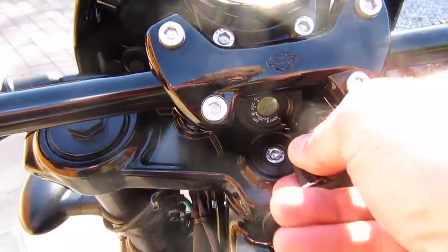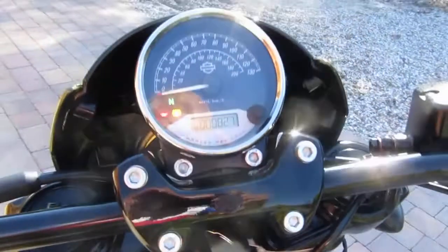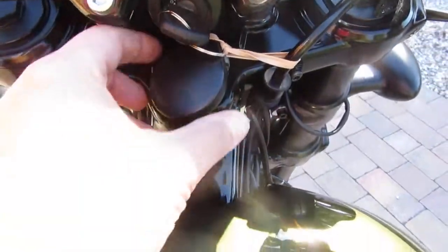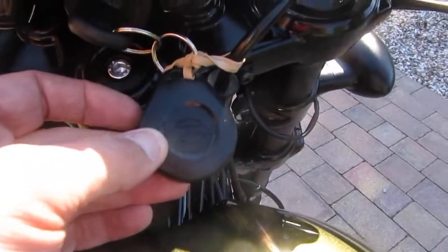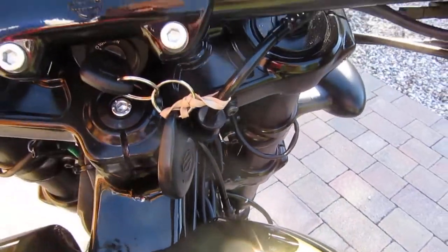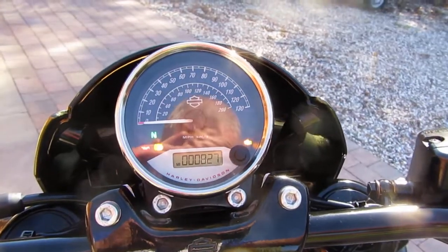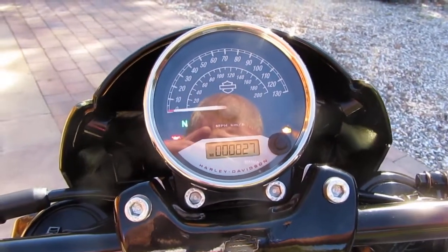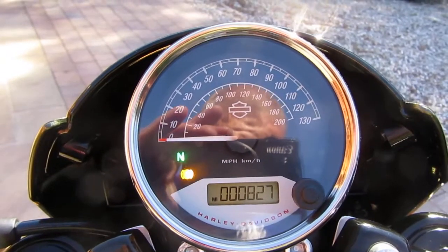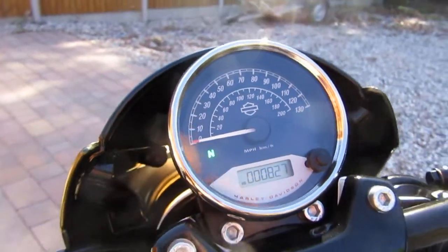Okay, just going to put the key in the ignition. We've purposely connected the alarm remote and the key to the bike because it's got Harley's classic built-in factory alarm with the fob, so it just means that whilst we're moving the bike around it's a lot easier to move around. And as you can see there, the mileage is 827, and you can see the ABS light flashing there.